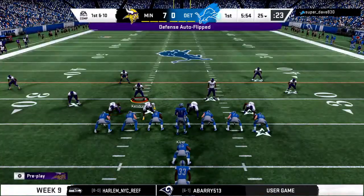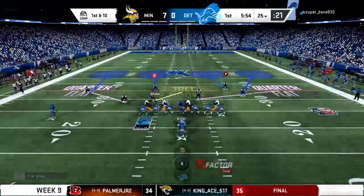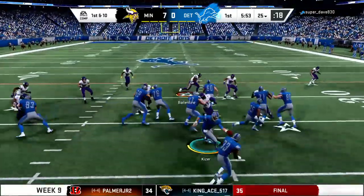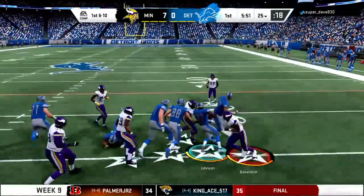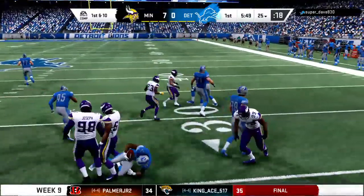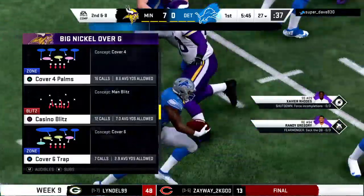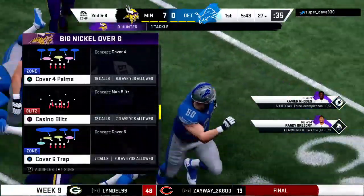The Lions offense ready to kick off their next drive. They had the interception last time. It led to the opening touchdown. So now 7-0 the score as they start 1st and 10. The run on first down gets them a couple up to the 27. Give the tackle there to Daniil Hunter.